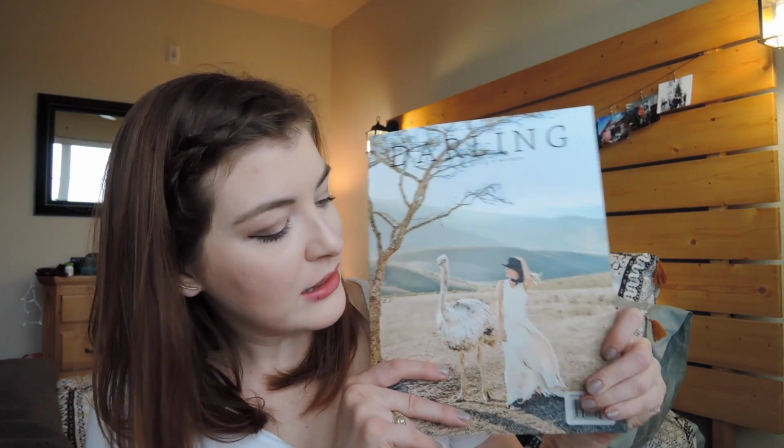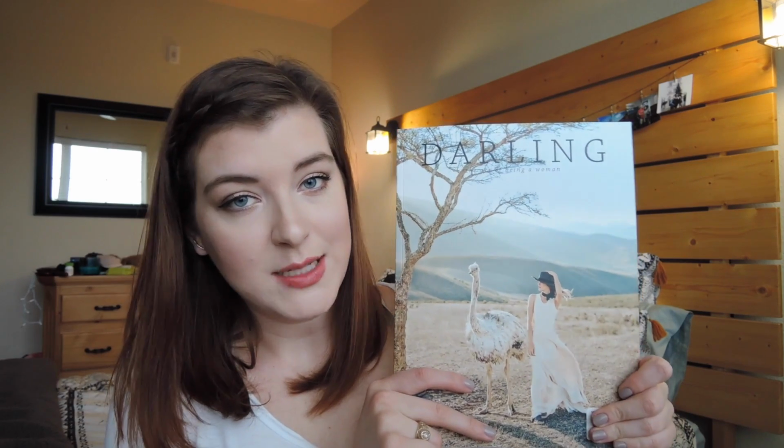I call it a book because it feels like a book even though I know it's a magazine, but it is Darling Magazine. I got this one at Barnes & Noble, and just to warn you guys, these are very expensive. They are $20 an issue, and I don't have a subscription to them. I don't get every issue that they come out with, but I pick one up every now and then whenever I'm at Barnes & Noble and feel like reading something new.